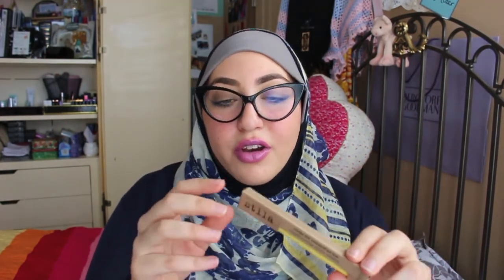Oh, that was a really strange sound that I just made. I got a Stila Smudge Stick waterproof eyeliner in Canary, which is a beautiful yellow color.